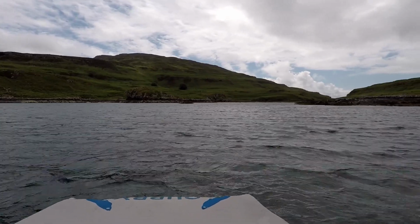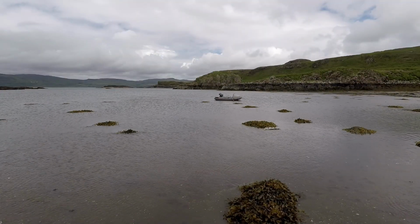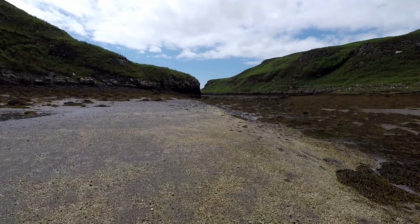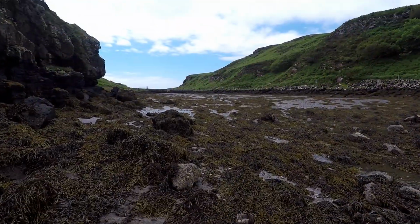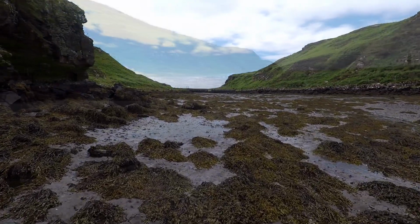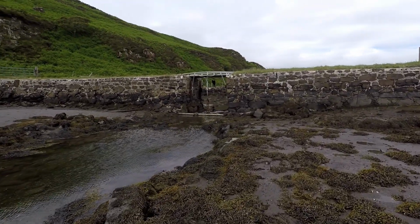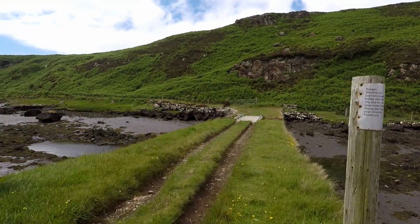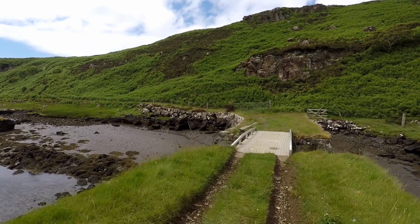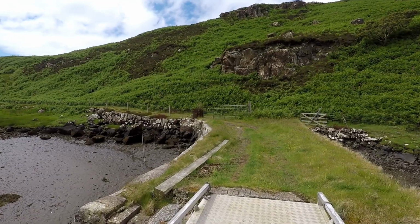I turned into the channel that separates Ulva from Gometra, only to find the tide leaves it high and dry, so I took a short walk instead. Having crossed the bridge between Ulva and Gometra, I headed back to the boat and went to see some more of Gometra.